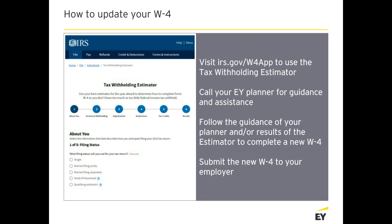If you feel it may be time to update your W-4, visit irs.gov/W4app to use the site's tax withholding estimator. Your EY financial planner can also help you figure out whether you need to update your withholding. If your planner advises you to update, or if the results you got from the IRS tax withholding estimator indicate that it's time for an update, pick up a new W-4. You can get one on the IRS website. In fact, on the IRS site screen containing the withholding estimator, you'll find links for downloading the form. You can also ask your payroll department for a form.